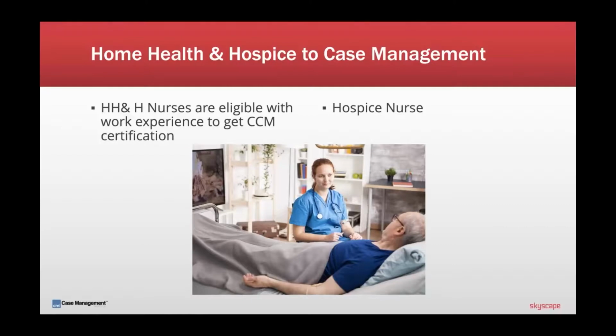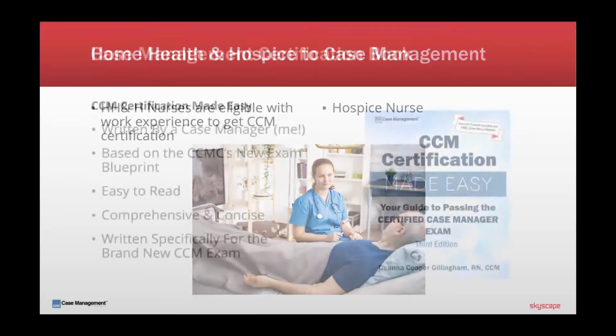Most companies that hire case managers, especially away from the hospital setting, would like them to have their CCM certification. CCM certification is considered the gold standard, but it's one of those catch-22s where you can't get certified unless you have 1 to 2 years of experience as a case manager, but you can't get that experience until you get a job. So that's where hospice and home health care comes in. Hospice and home health nurses usually meet the criteria to sit for the CCM exam and become CCM certified, which once put on their resume, looks really good.